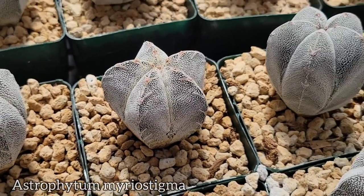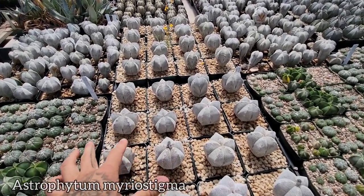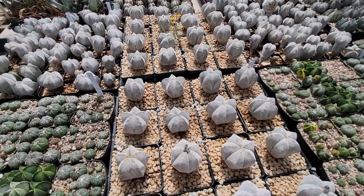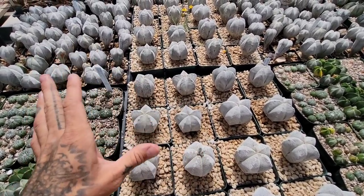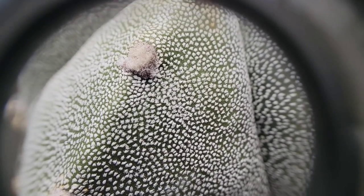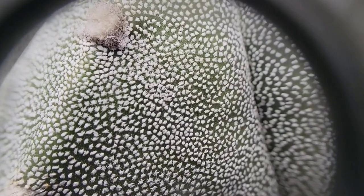But look at that. You grow 100, you select the ones with the traits you like, then you cross-pollinate those, and then you get the seed of those, grow 100 more, select the ones that have the traits you like, etc. You eventually weed out the ones that don't have the traits you like, and boom, you get this. Look at all those trichomes. Bring the old hand lens out. Get up close and personal.